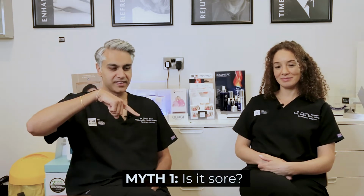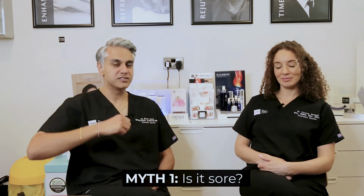Myth number 1, is it sore? So many patients come in and ask whether these treatments are sore, and they're really comfortable treatments. Most patients leave without any mark at all, and they go straight back to work or any activity that they were doing. So it's a very comfortable treatment.